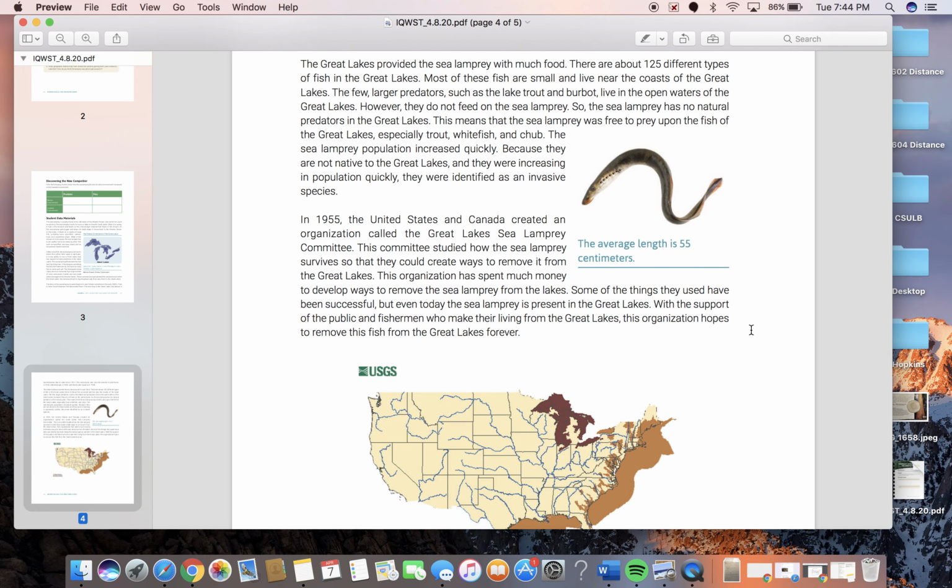There are about 125 different types of fish in the Great Lakes. Most of these fish are small and live near the coasts of the Great Lakes. The few larger predators, such as the lake trout and burbot, live in the open waters of the Great Lakes. However, they do not feed on the sea lamprey, so the sea lamprey has no natural predators in the Great Lakes. This means that the sea lamprey was free to prey upon the fish of the Great Lakes, especially trout, whitefish, and chub. The sea lamprey population increased quickly.